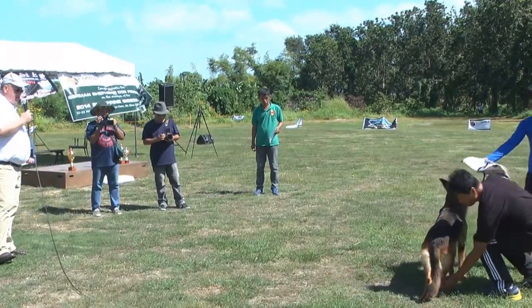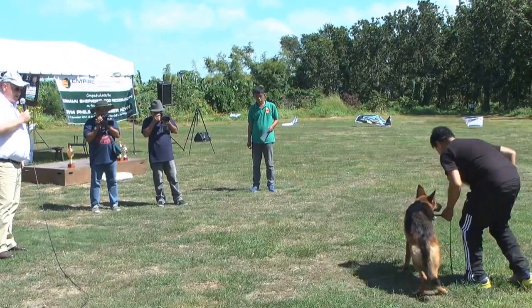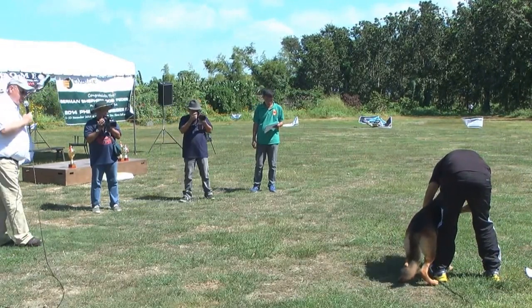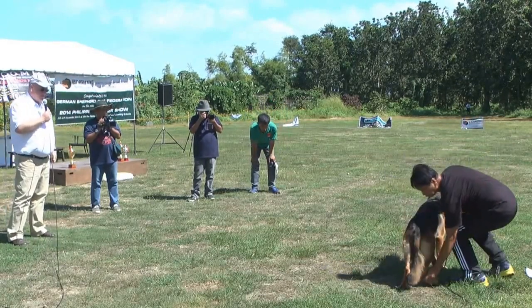Unfortunately, the handler does not stand the dog now, but it's okay for me. The female with the correct size, she's a little more than stretched, but dry and firm.